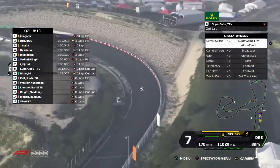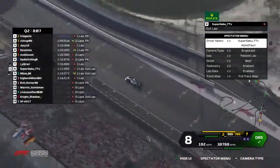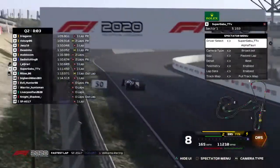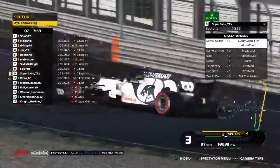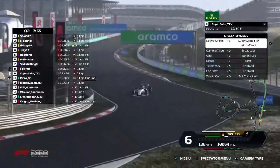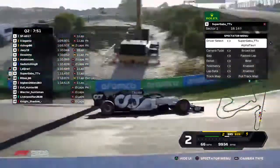Ben, who looked as though he might have been in with a shout of scoring points in Hungary, but just got caught by the chasing pack towards the end of the Grand Prix, and unfortunately for him was pushed back out of the top 10. Here's Super Gabu then. One AlphaTauri out of qualifying already. His teammate Jack eliminated in Q1.